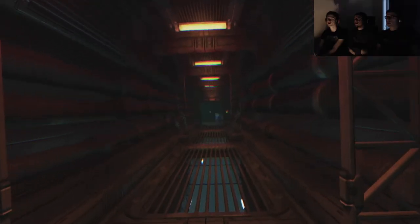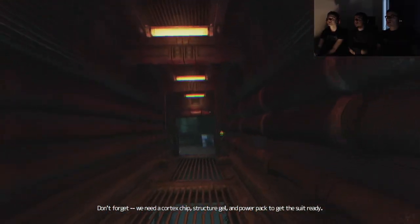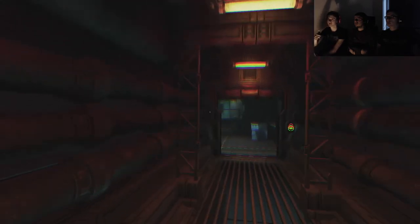Yep. For fuck's sake. Why do I even bother? This hallway is gonna fuck us in the asshole. Yeah, it's gonna... We need a cortex chip, structure gel, and a power pack to get the suit ready.